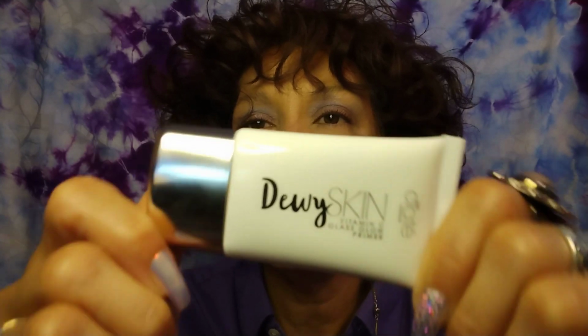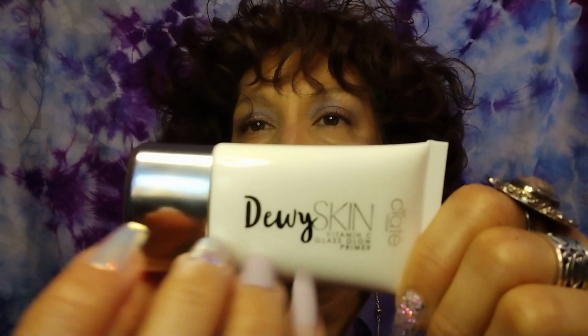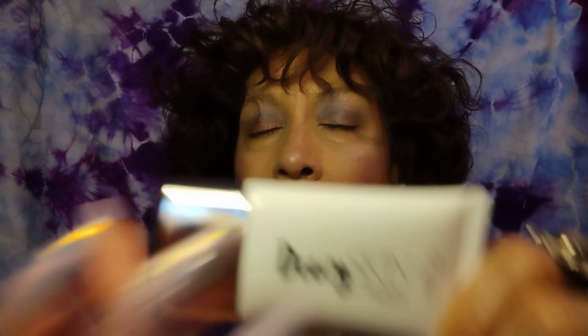Look at the packaging, it's so cute on this. Again, this is Chiatte London. Dewy skin. And I do look very glowy and dewy. And I'm very happy about it.